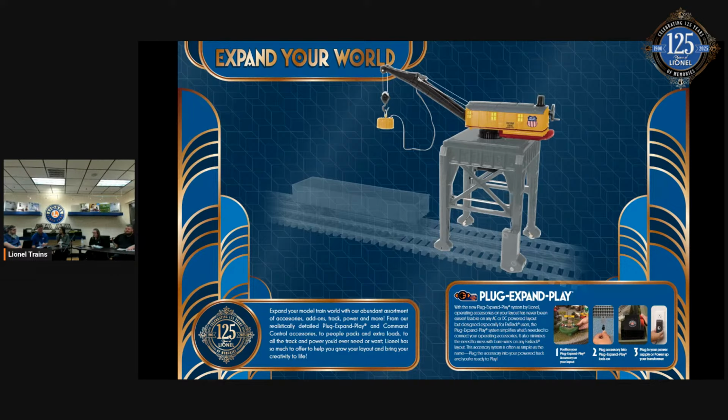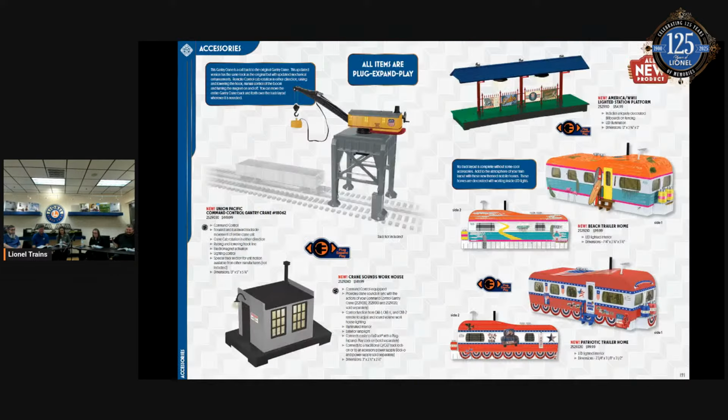And then we've got a few more accessories to round things out that are good for any time of the year. Yeah, another crane to go with the other ones. Again, the same features, just a little different with the United Pacific paint scheme. For all the cranes, we have a crane workhouse at the bottom that will connect to all the cranes to help with sounds if you want the sound effects. Again, it's plug, expand, play, so it will fit right into your system and layout where you're not trying to have cords going all throughout. Another lighted station for World War II and for America on that one.